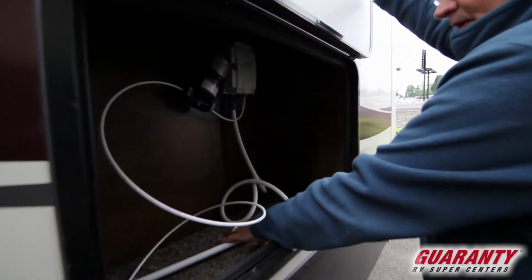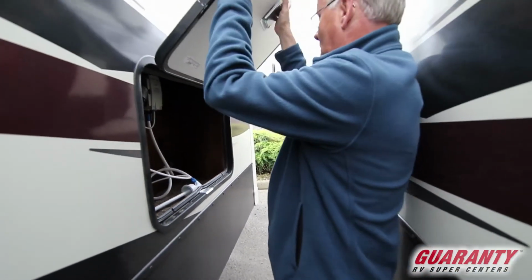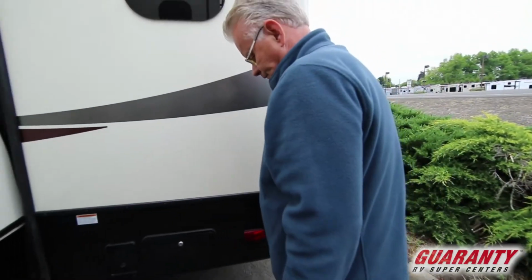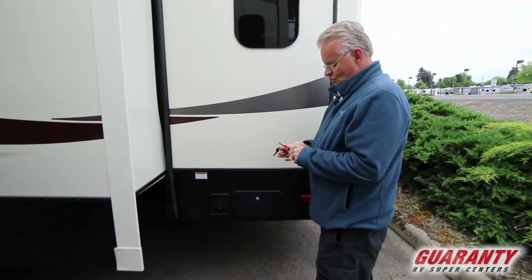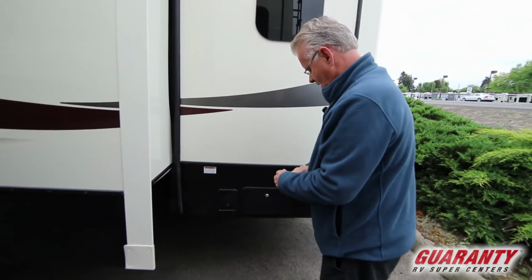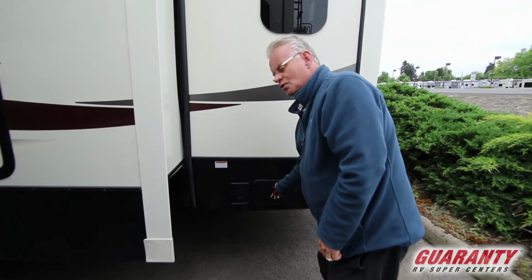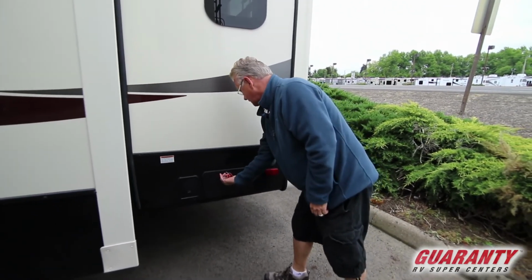You have a little extra storage right here in this compartment behind your TV. You've got your 50 amp cord on a power reel, so it makes it real convenient to plug in and unplug and not have to deal with that huge heavy cord. It's on an electric reel. You just push a button and boom, you're ready to go.